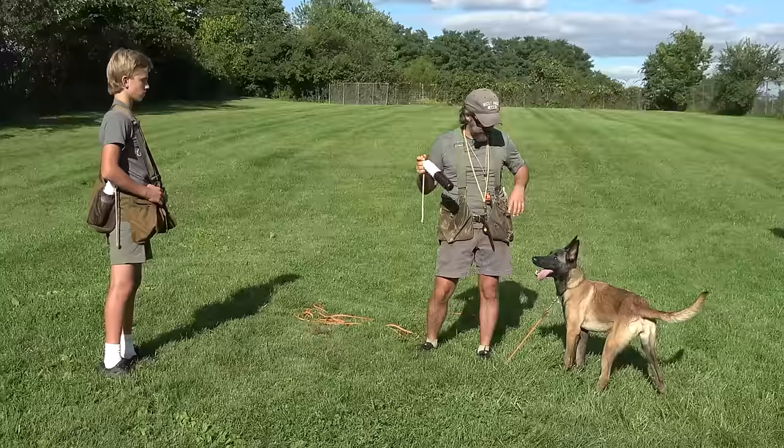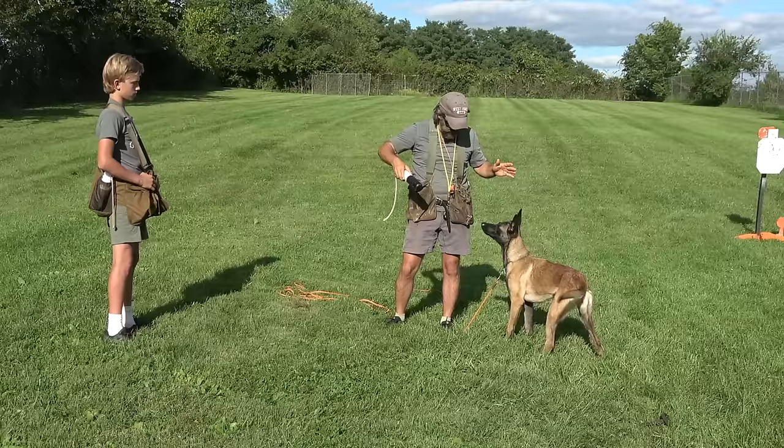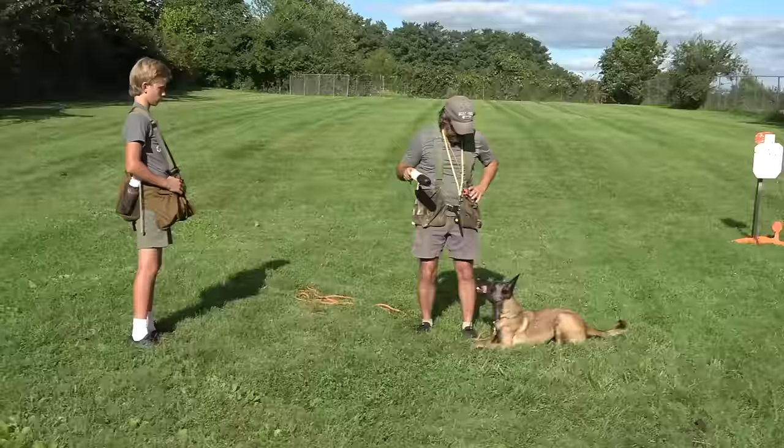So see, I should be able to stand here like this. I should be able to put this back in my pouch, whatever it is. I put a little slack in her lead there. Nope. What are you doing? Why are you being so rude, dog? Now, this did not need to happen.